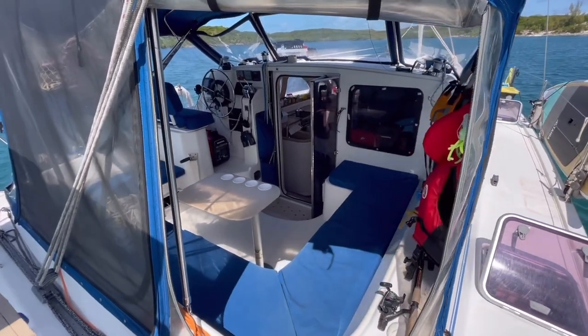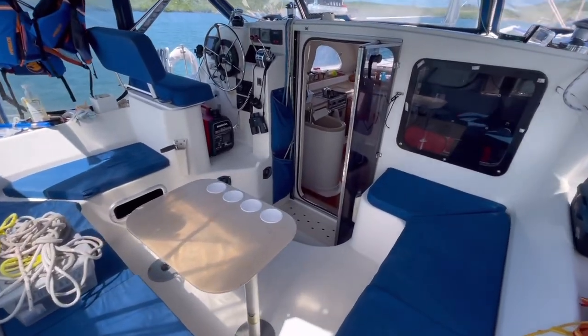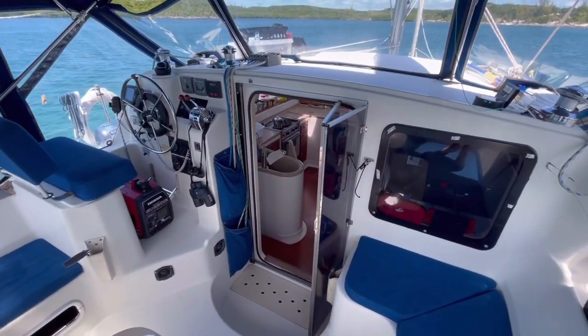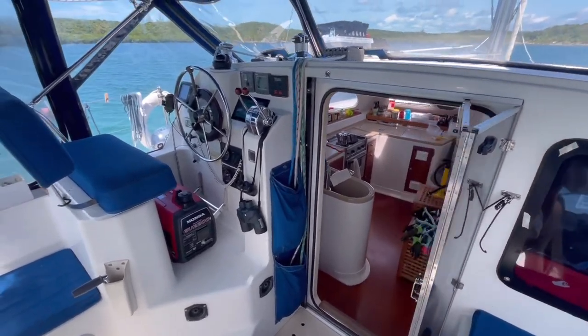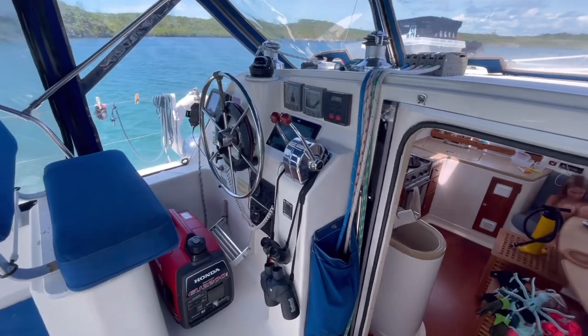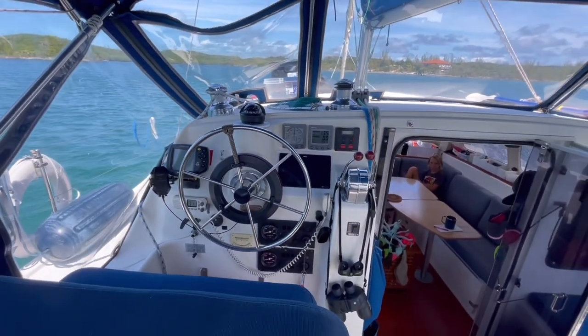Now moving inside the cockpit area, we see plenty of seating space, a custom-built table which has 4 cup holders, and plenty of headroom to move around. Coming to the helm now, everything is routed directly to the cockpit.